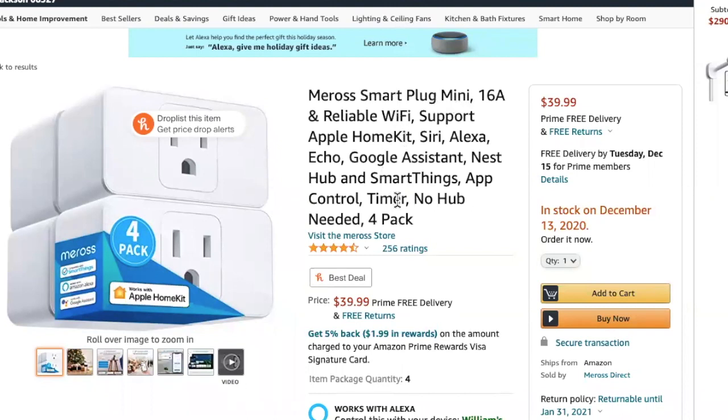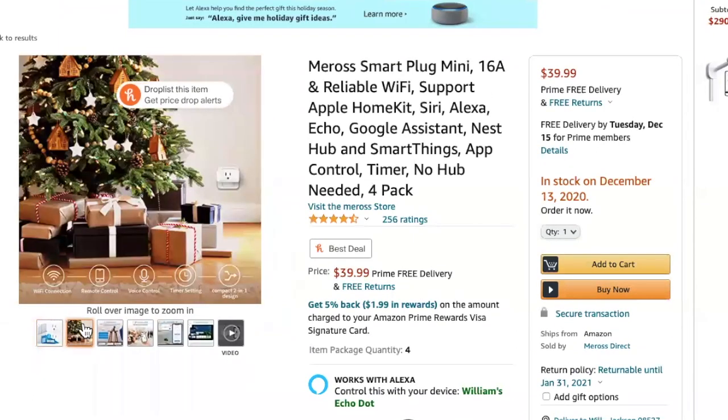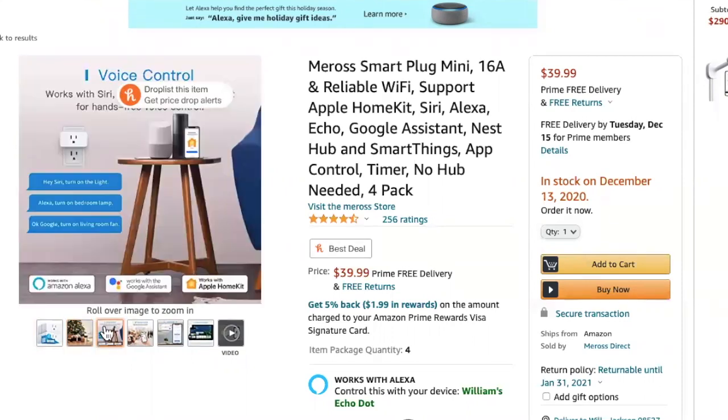It's a 4-pack for $40. So that's a pretty good price, actually. If you take a look around, this is great for your Christmas tree. This is probably the best item to get for your Christmas tree. One of the things I do in my home is when it goes to sunset, these lights automatically turn on in my home when sunset hits. That is a feature inside of HomeKit that you can turn on.